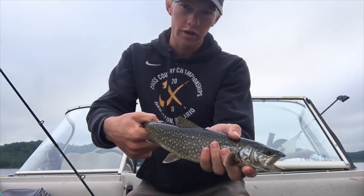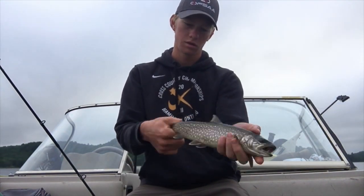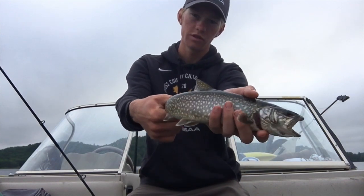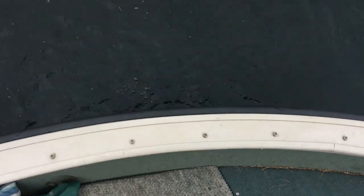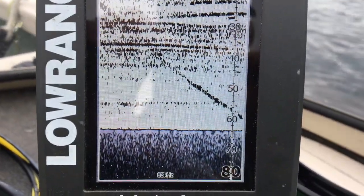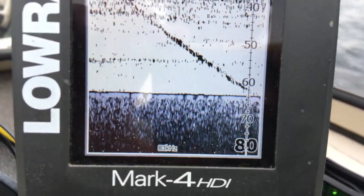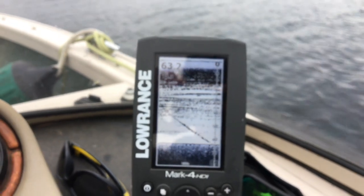This one was very aggressive. He came up right off the bottom for it and just demolished it, but still very small. And there he goes. That is the best way to send them back down in these warmer temperatures. And you can actually see right there, that is him going right back down to the bottom. Successful release.